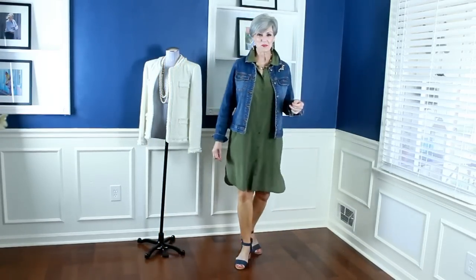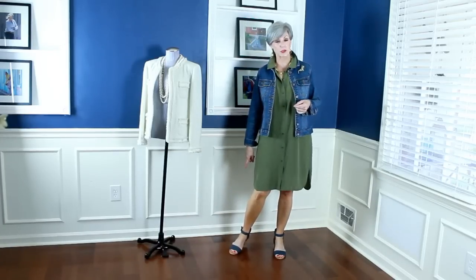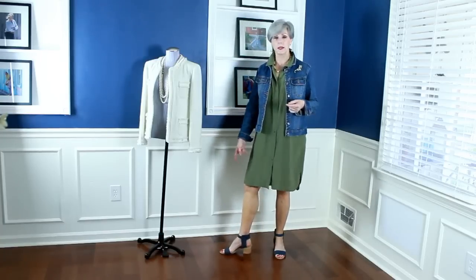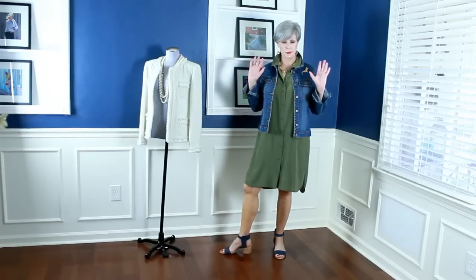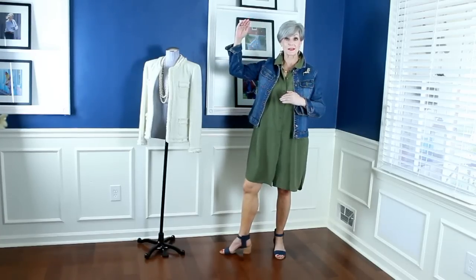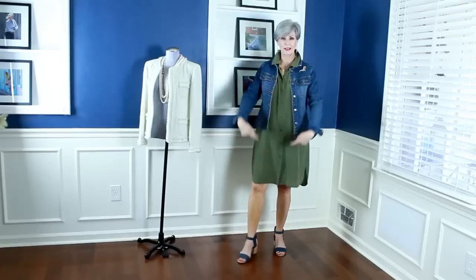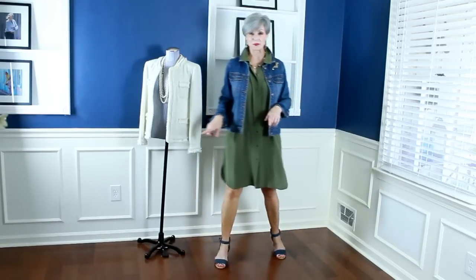I also picked these up at Target at the beginning of the year. This is the cork block heel that's so on trend. If ever I'm wondering about a trend, I always head over to a store like Target, which is very on trend, but doesn't have the prices that would sink me in the end if I really don't like the trend. So, denim jacket, shirt dress, on trend block heels. I'm ready to zip into fall.